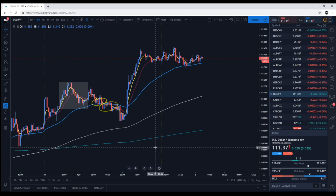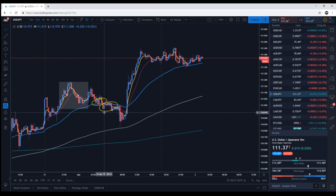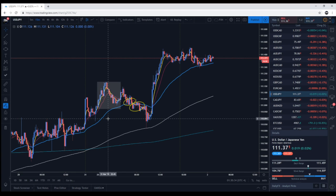Okay? So just understand, guys, how this works. If you still don't get it, the only thing that I can tell you and suggest to you is you need to do back testing. You need to go back a year on any chart and do back testing. I promise you, you'll see it. You'll understand it a lot better.